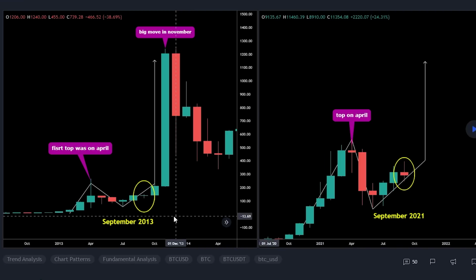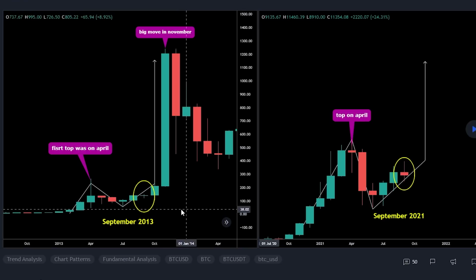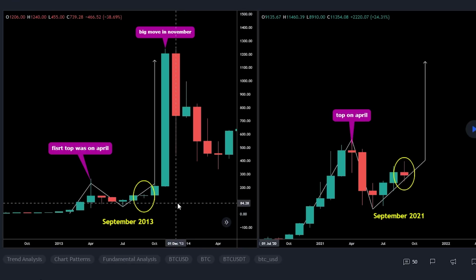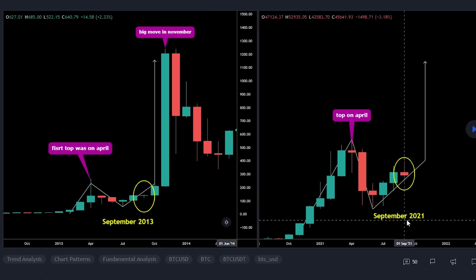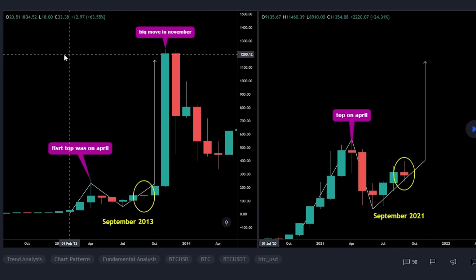And now let's talk about this, because this is really interesting. As you know, we do know that September historically is the worst month for Bitcoin, and we know that, or we don't know, but I do believe that we are going to have a double pump market, similarly to what we saw in 2013.